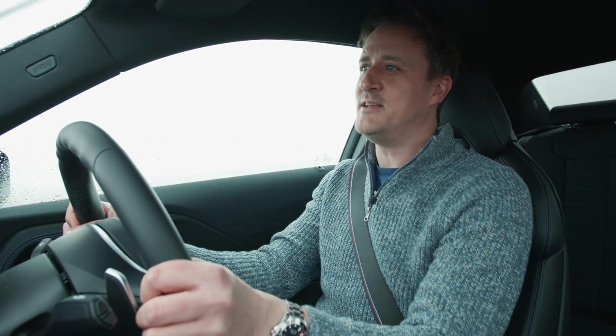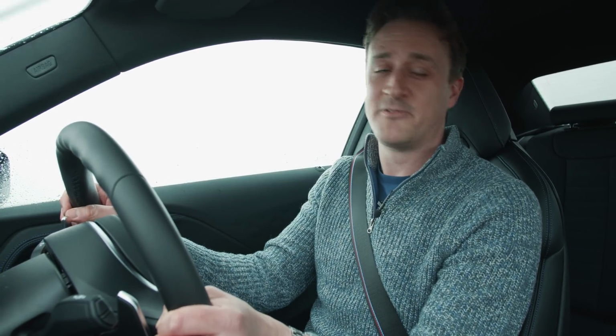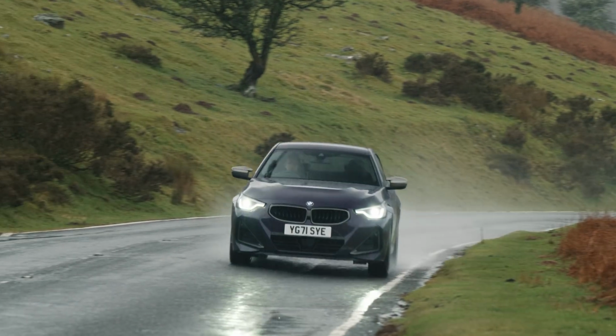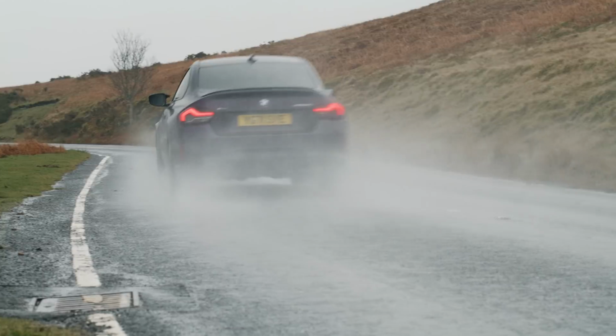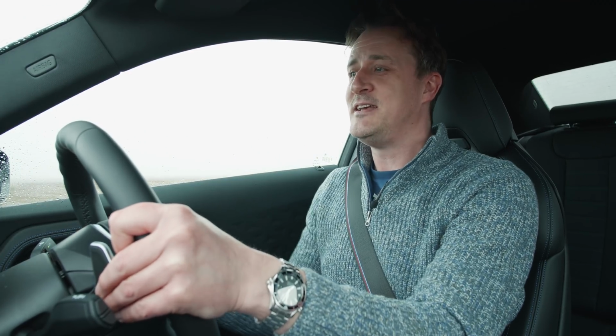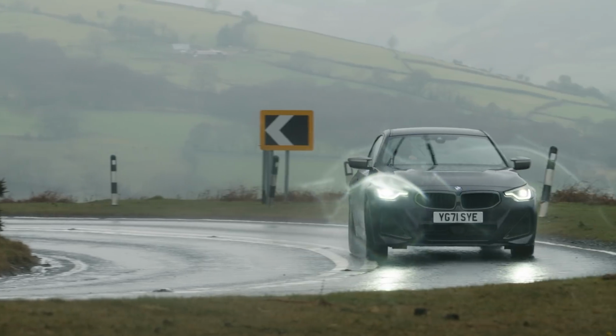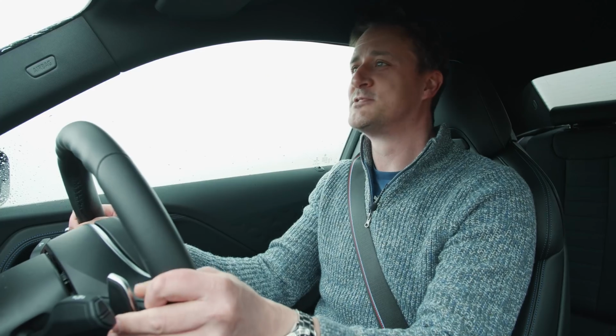The only problem is that, as always with BMWs, they've piped music into the interior through the speakers so that when you put your foot down, it starts to get a bit boomy and a bit resonant. The other thing I'm not 100% happy with is the gearbox. It's the ZF 8-speeder, so in many ways it's very good. However, there are times when it's just not as responsive as you want it to be.